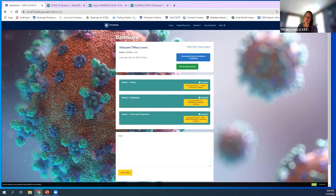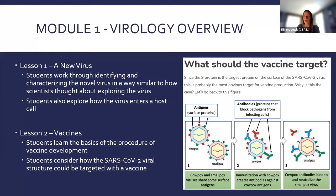The second module is based on epidemiology, how modeling can allow scientists to predict spread or effectiveness of an intervention. In our case, for COVID, it was like masking, social distancing, things like that. Module 3 is based on public health, so how to anticipate hospital capacity issues. So are there enough beds for people? And then also thinking about a system or county's rate of infection and things like that. Thinking about vulnerable populations.